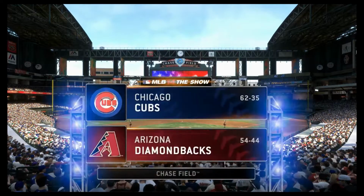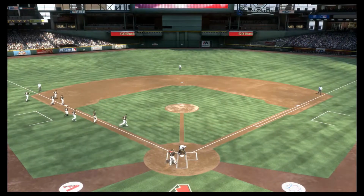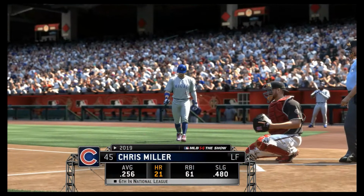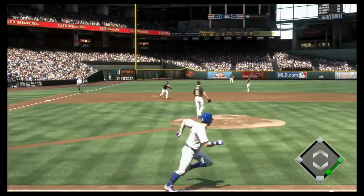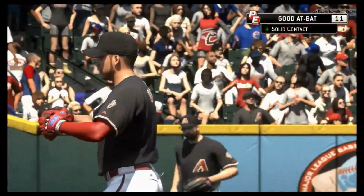MLB The Show has baseball from the Valley of the Sun, Chase Field in Phoenix. And before we close in on first pitch, a look at the starting lineups here for the finale. Chris Miller will stand in. Come on now, one time, right here. Now the 0-1 is swung on and grounded the other way to third. Throw to first will get him easily, and the side is retired.